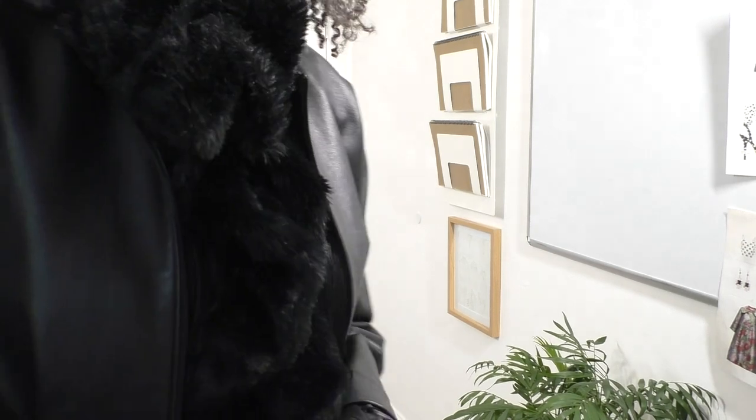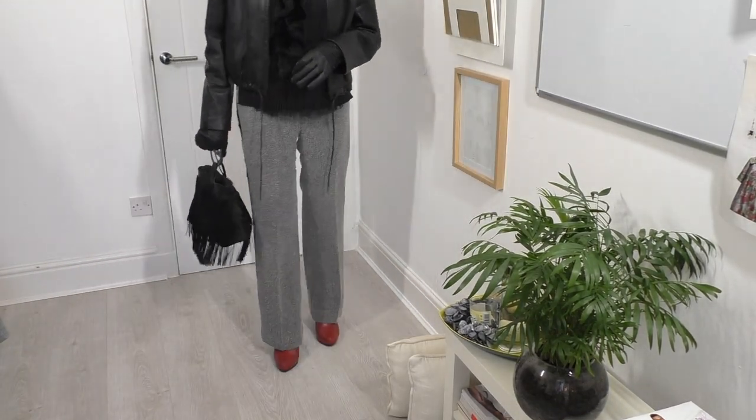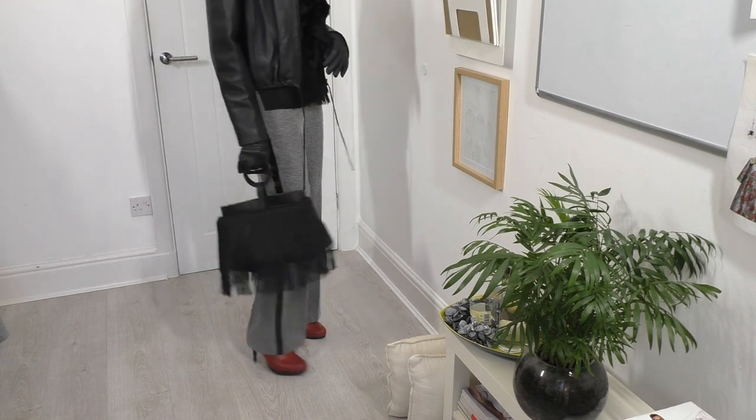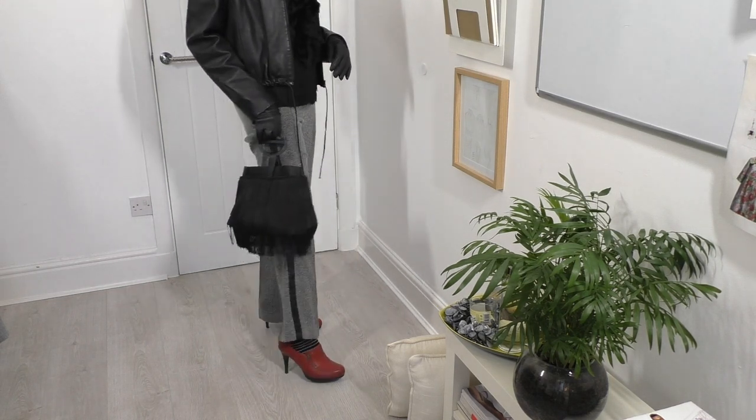Today, bringing you down so you can have a look at my footwear. I'm wearing very thick socks with these shoes because they are slightly too big for me. Well, not slightly, they are big for me. I'll just show you. See, I've got stripy socks on too.